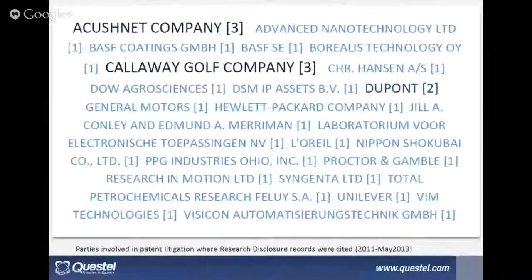I've done some research on how often this happens. These are parties which have been involved in patent litigation or opposition where a Research Disclosure record was cited in the last few years. There's not many of them. That's because it costs specialist staff time to do this.